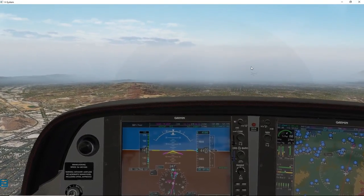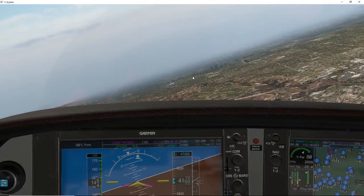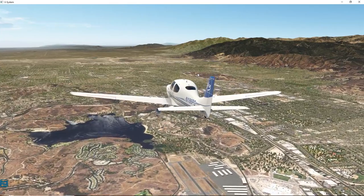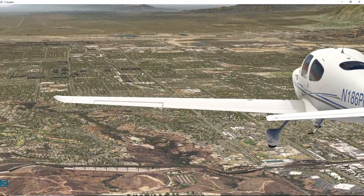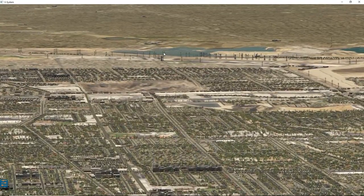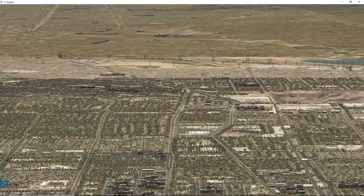Alright, he's already asking us if we can see the airport. I do not see it just yet. Switch to nav here. Turn us on course. I believe it should be over here somewhere. Again, this freaking haze is making it really hard to see. Should be able to see it by now. Is that it right there? Might be it. I don't see the airport, guys. Oh, there it is. I have the field in sight. Alright, cool.